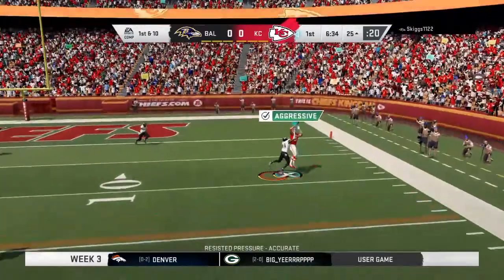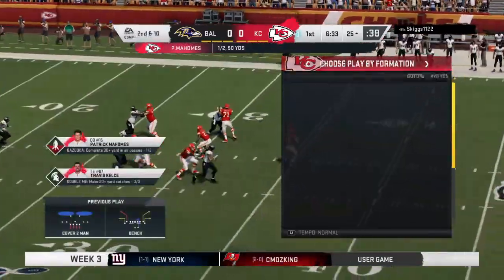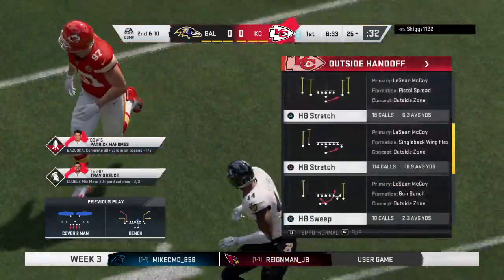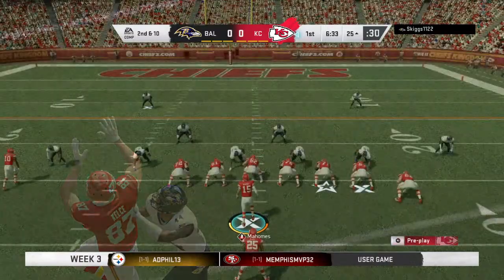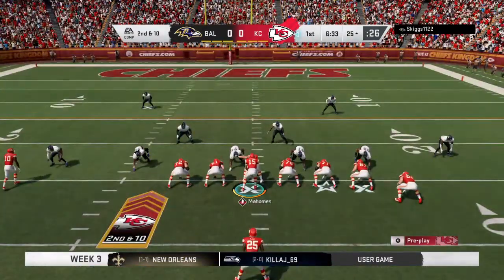Mahomes now to throw. And this will be incomplete. Physical play on the football there, and it's 2nd down. They went with a dime look on defense. 2 extra defensive backs on the field and covered up essentially every blade of grass. That allowed them to disrupt the play. An incomplete pass leads to 2nd and 10 from the 25.